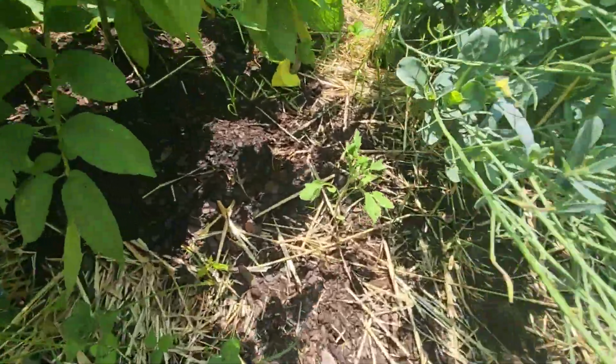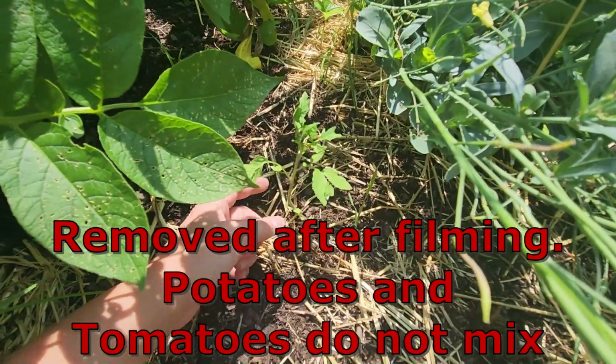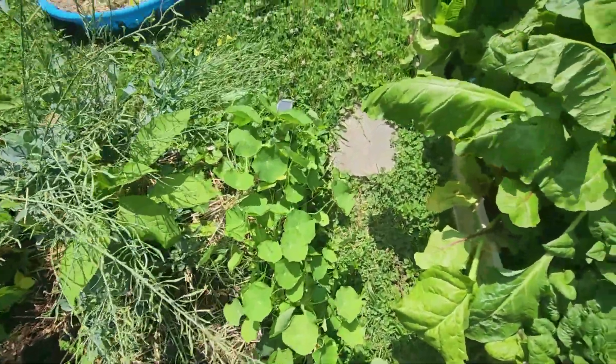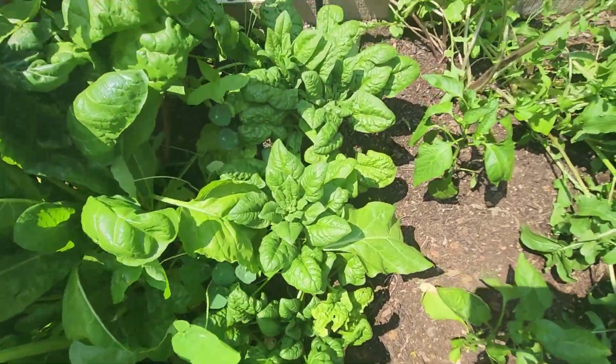Oh, no way. Huh. Hello. Little volunteer tomato. That's pretty funny. Nasturtiums are doing amazing. Now that the spinach has some light, it's really starting to come on.